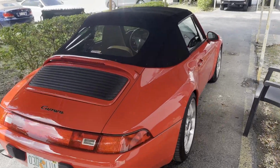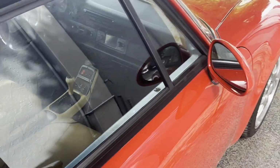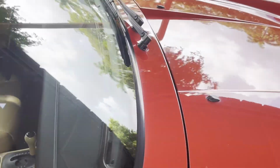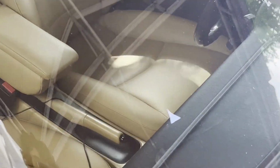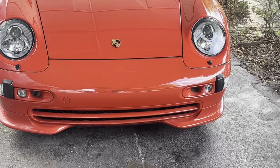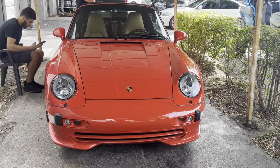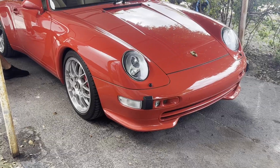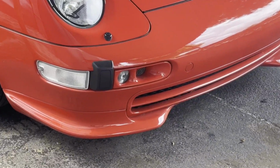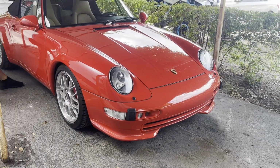993 convertible. You don't even see him. Oh, yo, look at the sticker. Made in Germany. Let's go. Yes, sir. It's auto though, but super clean. Let's see. There's a marker, I love it, on the bumper. Honestly, that's sick. You can go to the store.